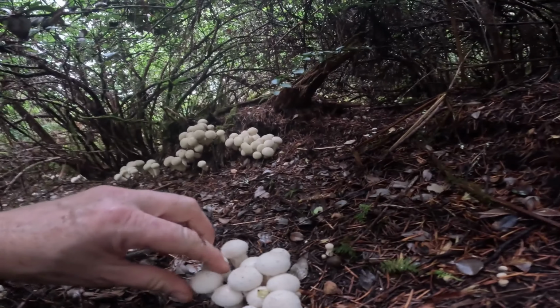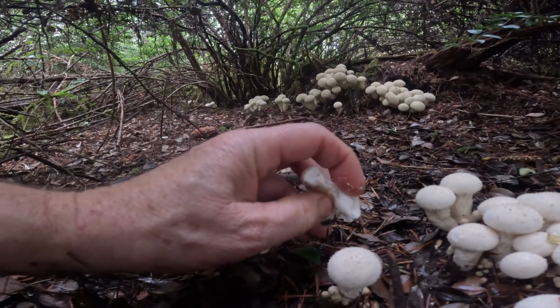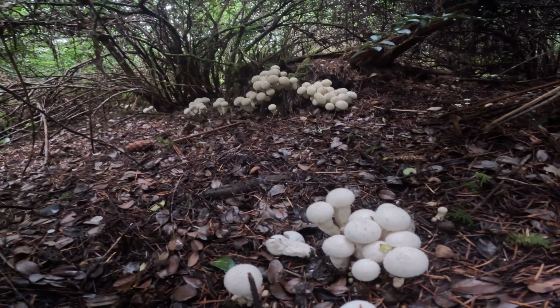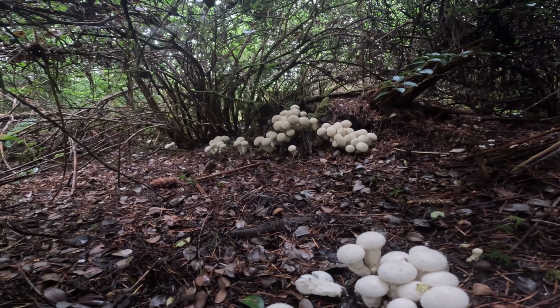Wow. I sure wish I liked to eat puffballs, but I just don't. Because these, when they're perfectly white like this, are edible. But I don't like them. I just don't. Every time I've tried eating puffballs, I just did not like them. So let's get down to the business of picking these chanterelles for my cousin.